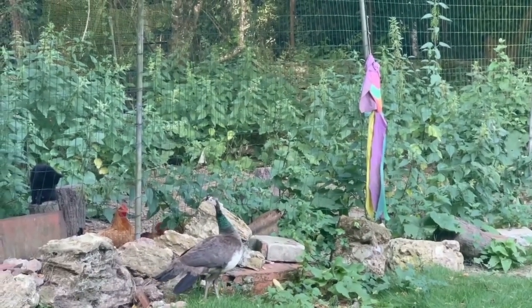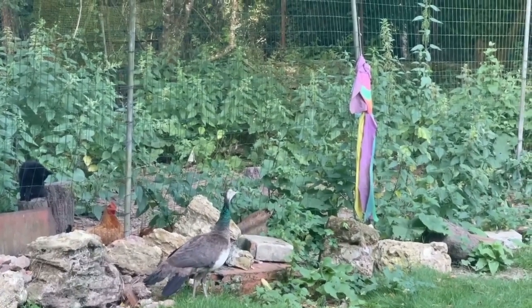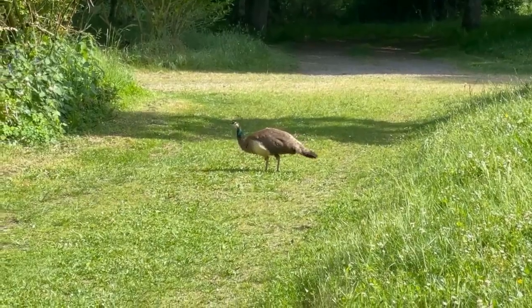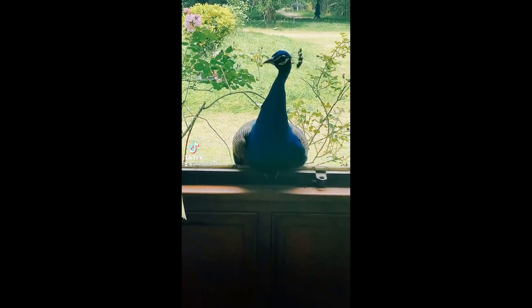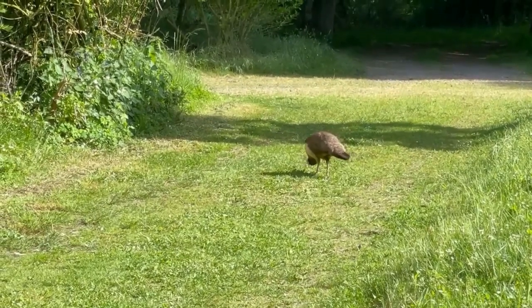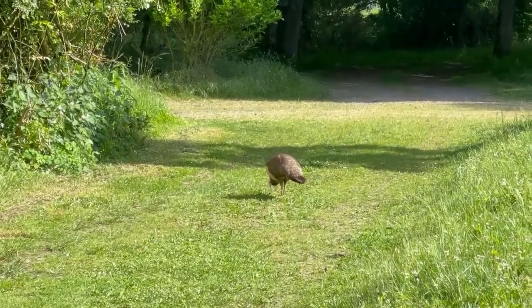Their enclosure is very big. And they also have their house, as you know, their big house. We're very lucky here because we have, as you know, very high trees. So for the peacocks, it's great. Princess, they fly up in the trees and sleep in there most of the time. And also it's nice and cool in there.